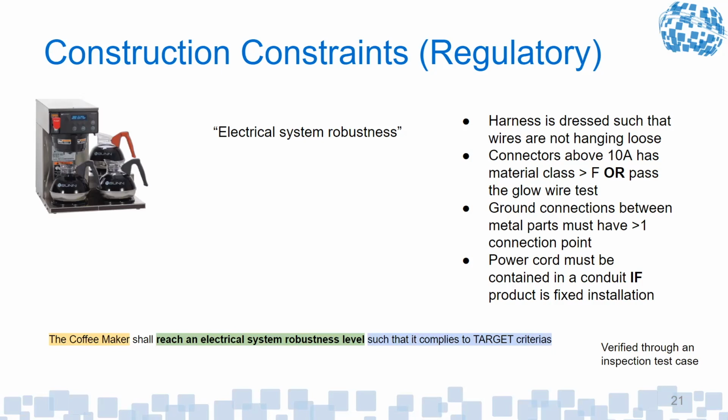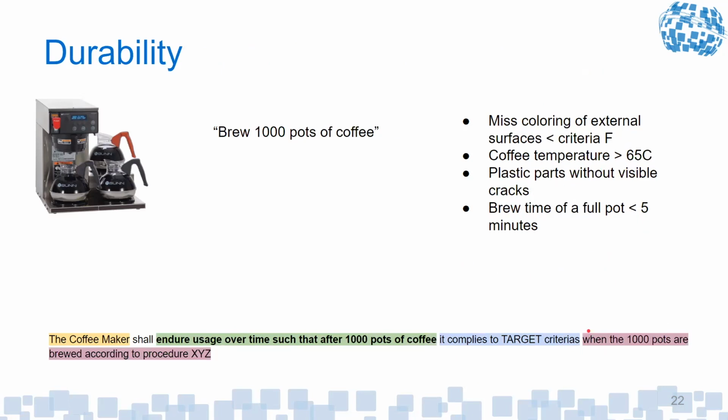Can be even more, actually. And of course, when you do this, you need to make sure that you have one test case that verifies that. And all these things would be verified through just an inspection test case. Another example here related to durability.